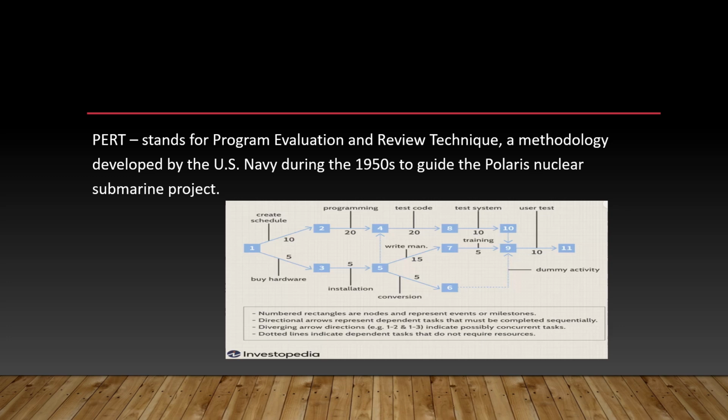In this image, we can see several tasks also, but they are intertwined with each other. It uses circles or rectangles called nodes to represent project events or milestones. These nodes are linked by vectors or lines that represent various tasks and their dependencies. This chart also allows managers to evaluate the time and resources necessary to manage a project.